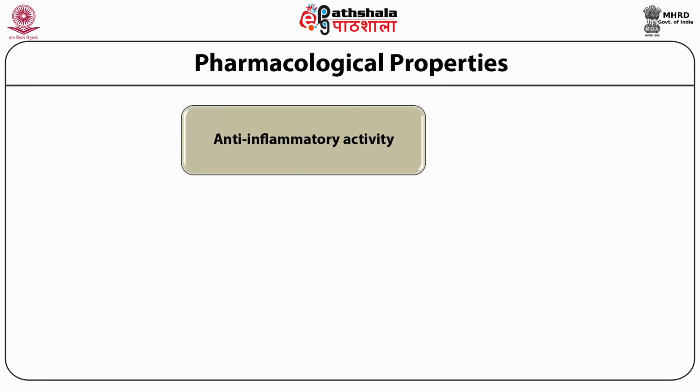Anti-inflammatory activity is also considered under the pharmacological properties of turmeric. Turmeric components are well known for their health beneficial effects. Volatile oils from turmeric and curcuminoids possess the property of anti-inflammatory activity. Administration of curcuminoids to patients who have undergone surgery or trauma reduces inflammation.